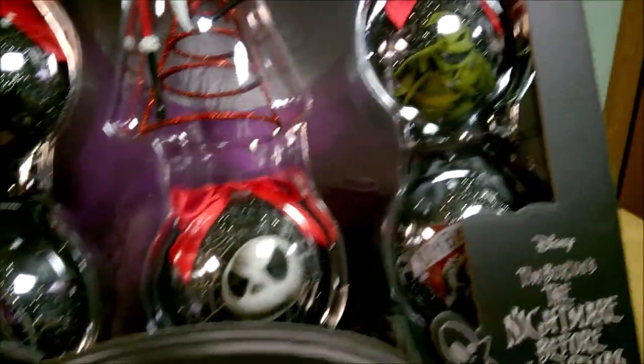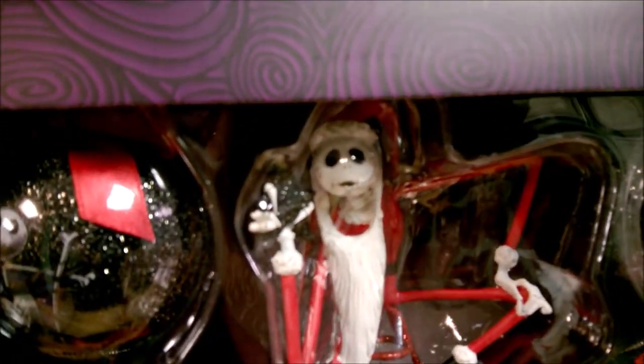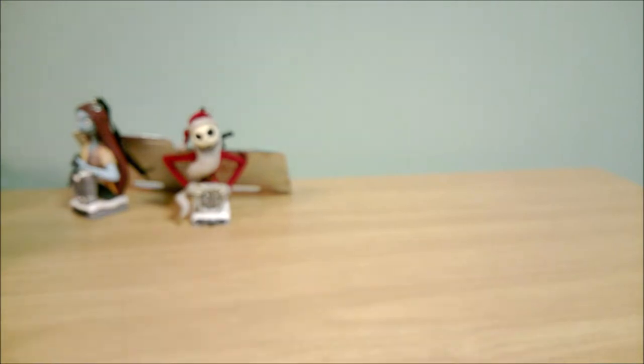And these ball-shaped ornaments in there. My guess is they're plastic. And then it's got probably this resin Santa Jack tree topper in here. So let me pull him out.